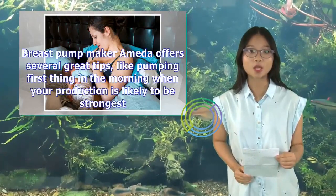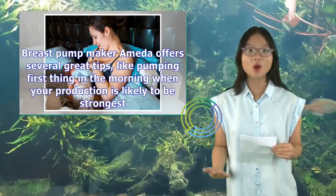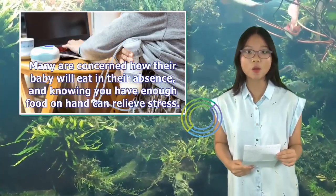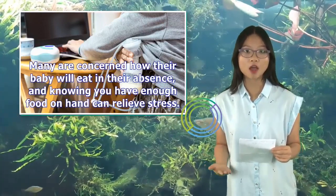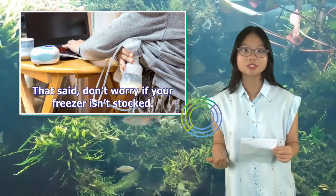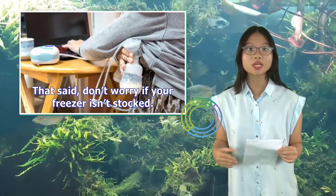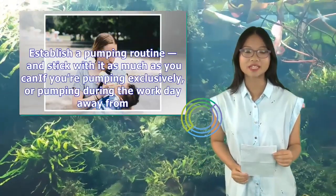Breast pump maker Amada offers several great tips, like pumping first thing in the morning when your production is likely to be strongest. Many are concerned how their baby will eat in their absence, and knowing you have enough food on hand can relieve stress. That said, don't worry if your freezer isn't stocked. I returned to work when my son was 4 months with less than a dozen bags.